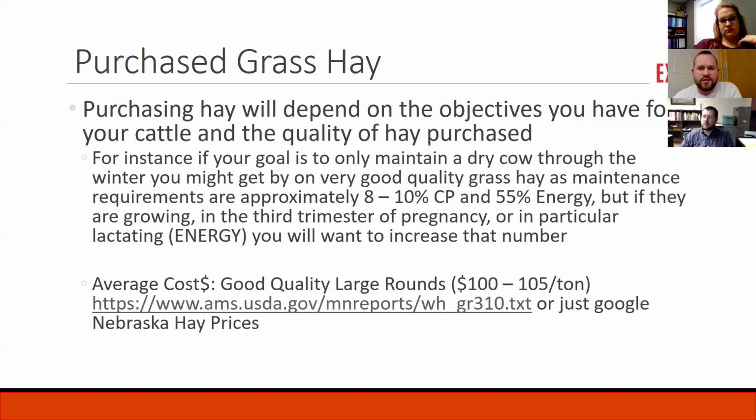It's also important that you test the quality of the hay. If you don't test the quality, you might have gone and bought more hay that's not any better than the stuff that you have. So make sure you know what the quality is and you know that that's going to meet their nutritional requirements.